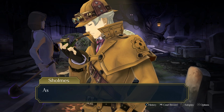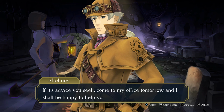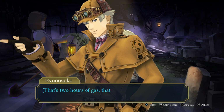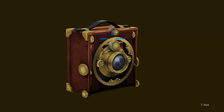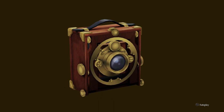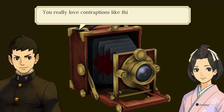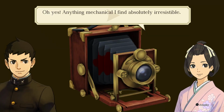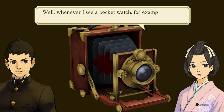Rather busy at the moment. Wait, I've got to examine it. Oh, what a wonderful machine. You really love contraptions like this, don't you? Oh yes, anything mechanical I find absolutely irresistible. Whenever I see a pocket watch, for example, I can't help myself. I simply have to take it apart.